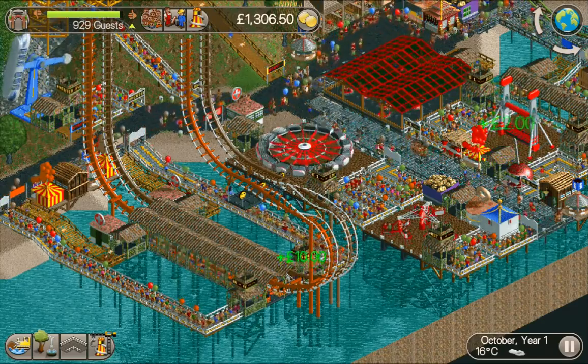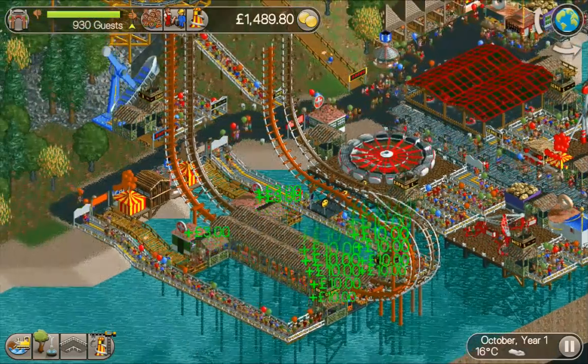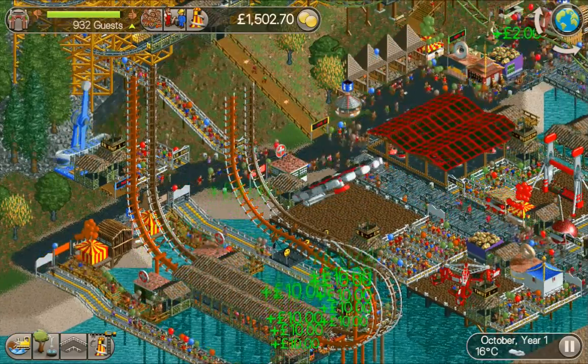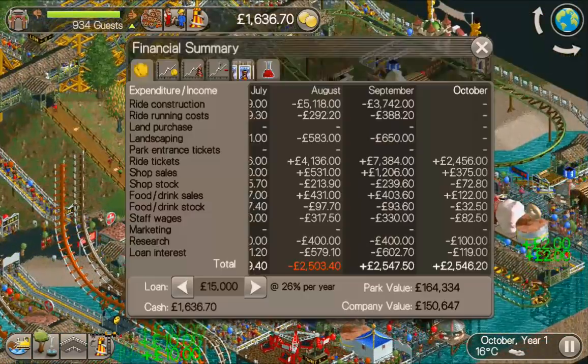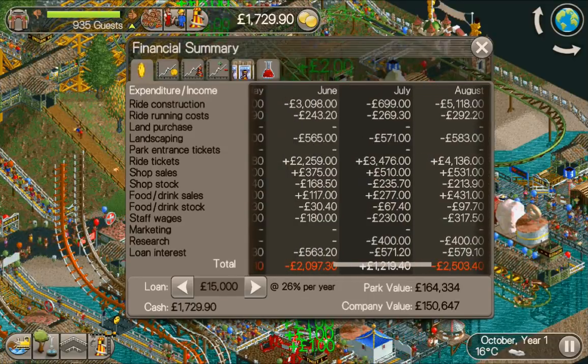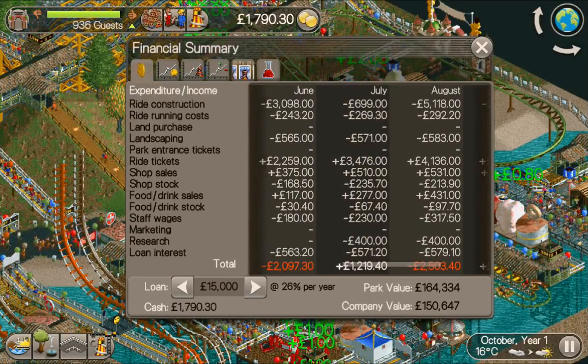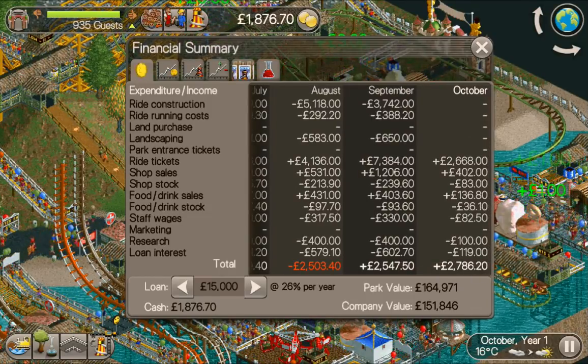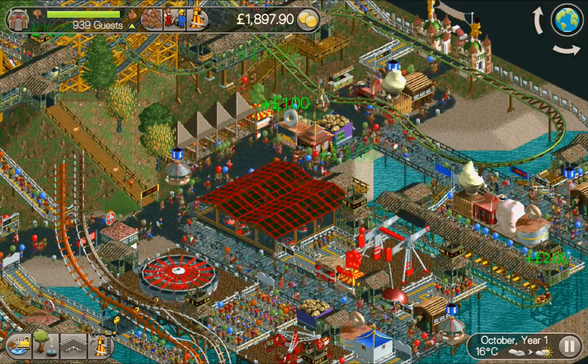Got them synchronized as well, so that'll help boost the stats. Got some balloons and things at the end. On-ride photos, that's helping boost the cash as well. Money-wise, the 3 and 4, that's with the mouse coaster. That's 7. That's when we opened up the shuttles. So the money's rocketed up thanks to them.